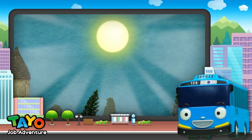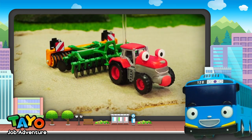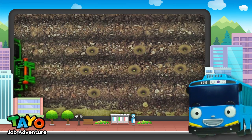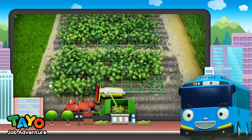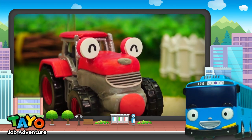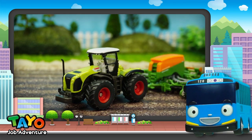Today, we're going to learn about Raptor the Tractor, who lives in the countryside. Tractors look like bulldozers, but they're usually used for farming. They're really strong, so they can pull heavy farming machinery to make farming easier. Cows and horses were used before these kinds of machines were invented. These machines include things like plows, seed planters, and harvesters. Tractors have definitely made farmers' lives much easier.